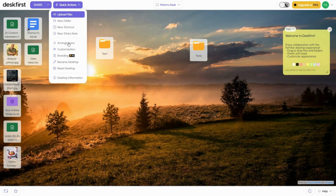And then if I go to quick actions, there are also some other options such as you can arrange the icons. You can customize. So this customize option is amazing. As you can see, I currently have a background of nature. So this image was selected by me from this customization option. So let's go to this.